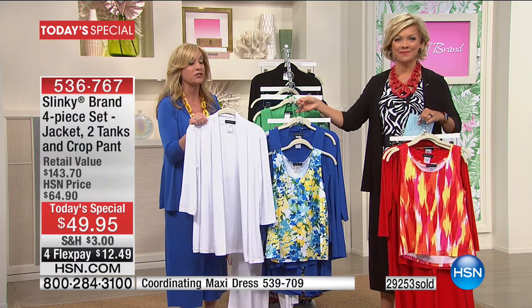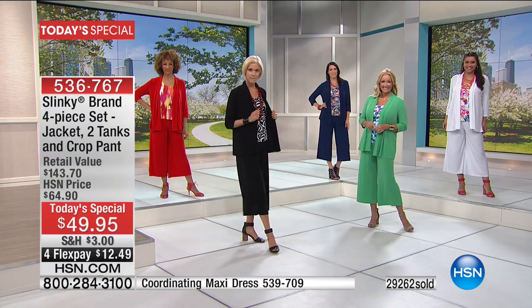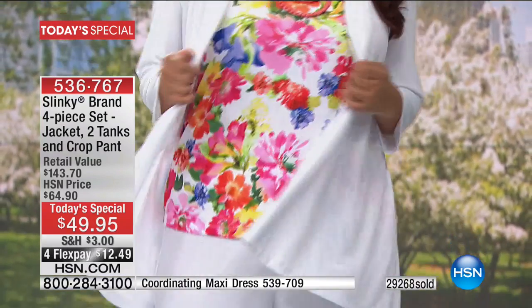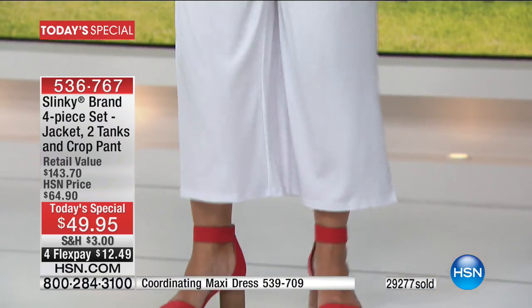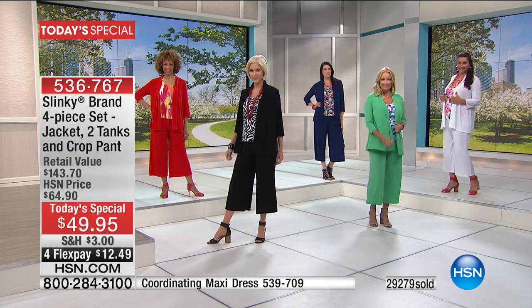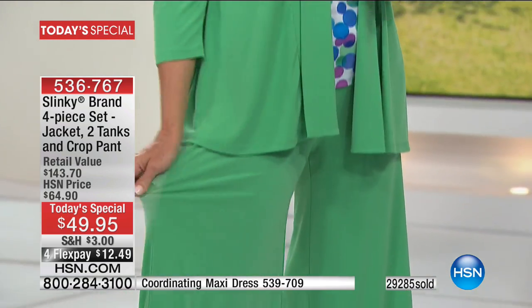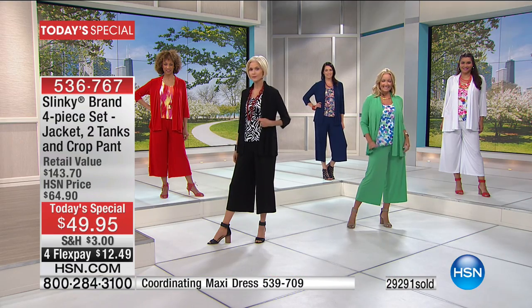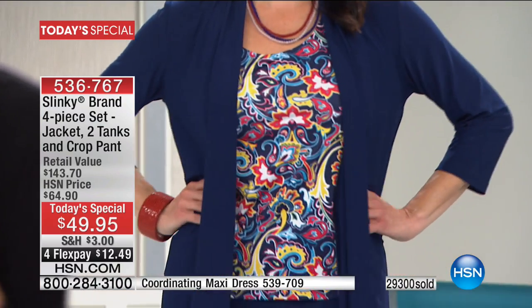If you got the maxi dresses, which thousands of you got, those printed maxi dresses, you're going to love that shawl collar Today's Special jacket over all the dresses. And by the way, quick mention on dimensions. Jacket is 29 inches. The tank's 24 and a half inches a piece. You get two. And then the pant is 22 and a half inches in the length. We have all sizes, extra small through 3X, with the exception of that navy blue that is almost gone. I'm sending out final call after passing 29,000 sets sold today. We are heading to the phones.